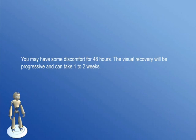You may have some discomfort for 48 hours. The visual recovery will be progressive and can take 1 to 2 weeks.